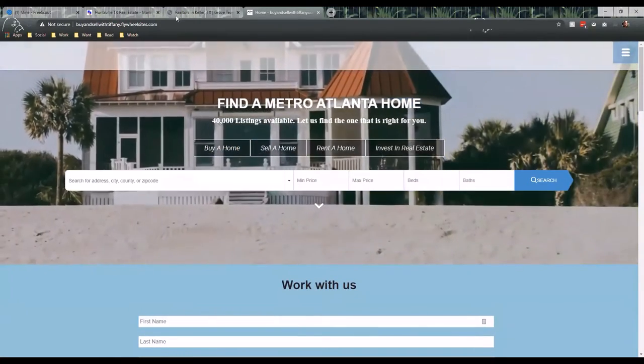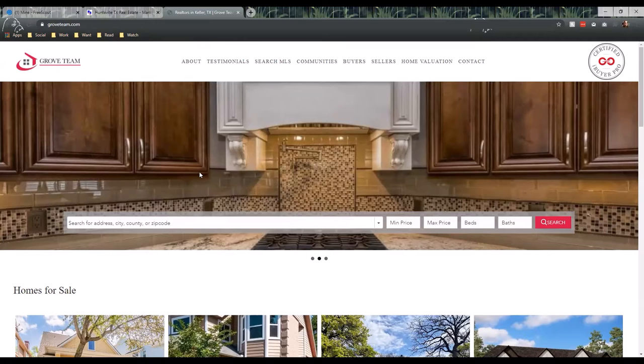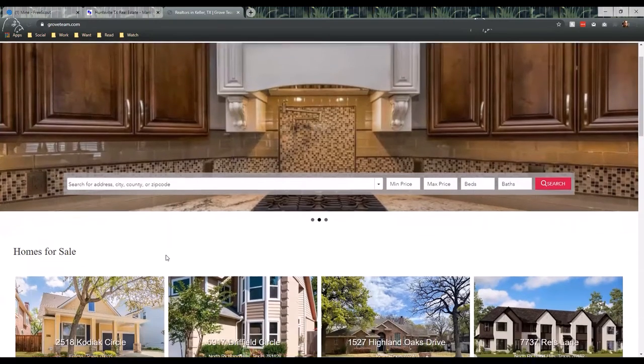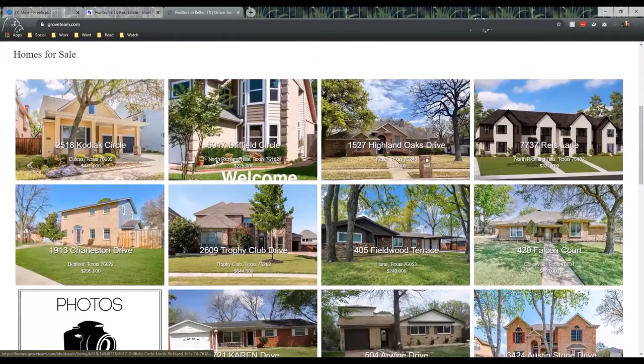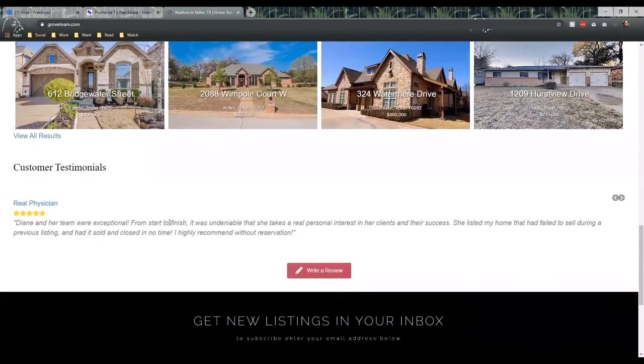Now, another site that we also built with Simply IDX is this Grove Team site. As you can see, their website features a search bar right in the center of the homepage. And you can see that immediately. And then right below, they have a large widget with lots of homes for sale and client testimonials. Everything is directly to the point.